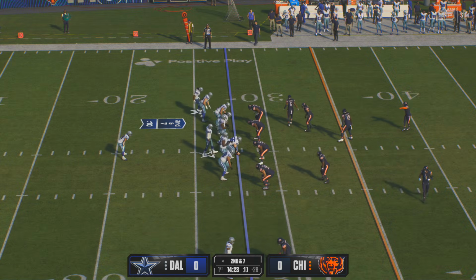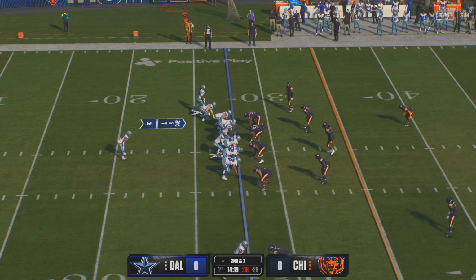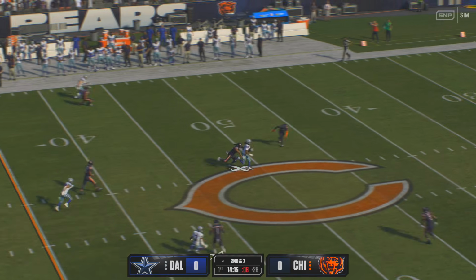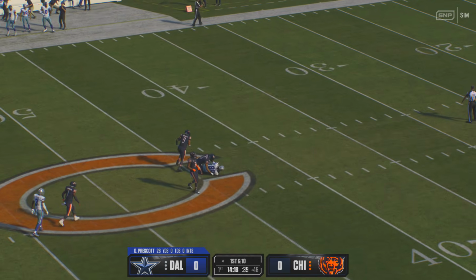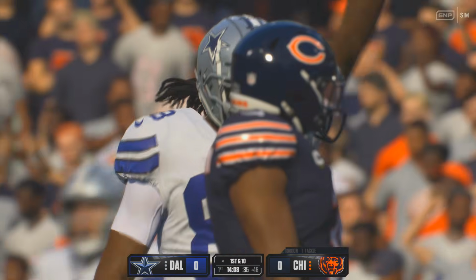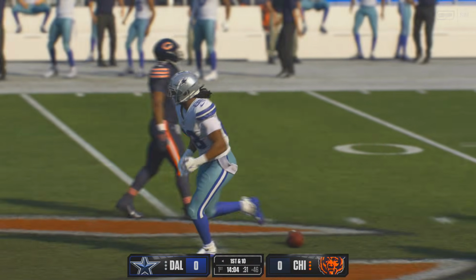Here's 2nd and 7 now from the 28. Off the play fake, Prescott. That is caught by Lamb, and he'll be taken down, but not before they work it across midfield. That one good for 26 and a first down.